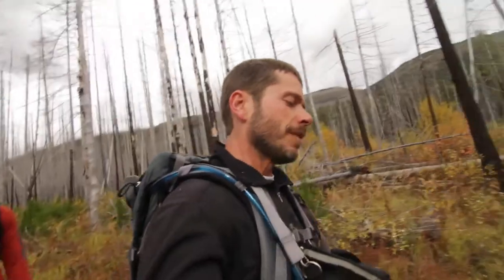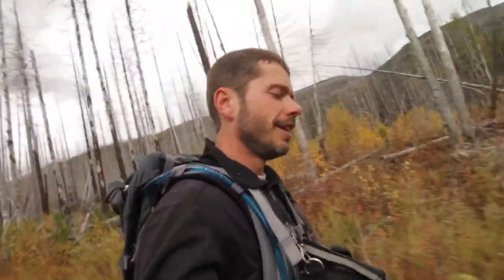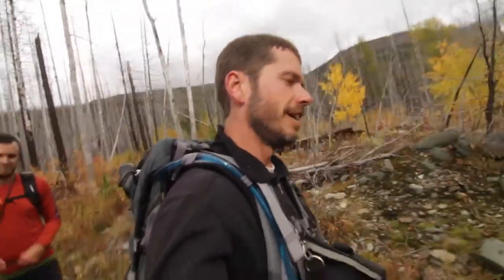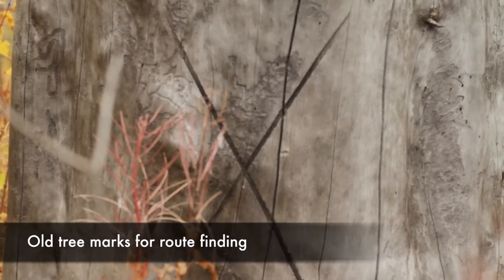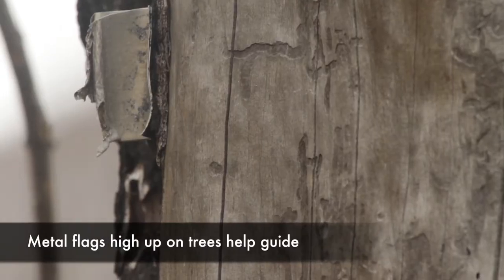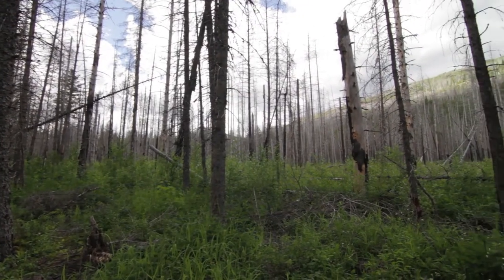Anyways, if you're looking for just trail hiking, then don't even try this one. If you're looking for quite the adventure and you like to route find and all that other kind of stuff, it's kind of fun. Definitely very pretty. It starts out, like I said, over at Packer's Roost, in the trees, then kind of goes out to a burn area.